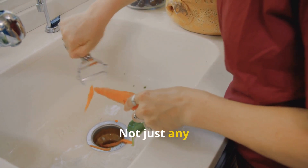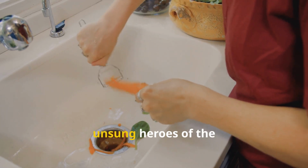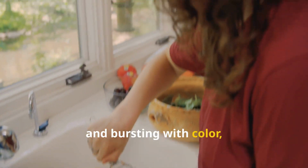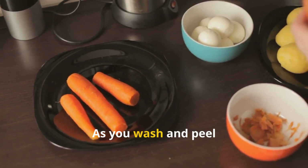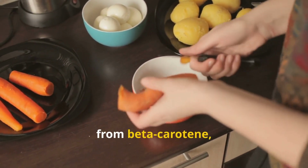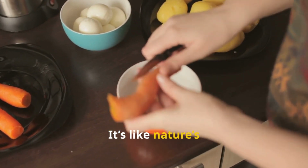Grab a carrot, not just any carrot, choose the freshest, brightest orange carrot you can find. Carrots are the unsung heroes of the vegetable world. They're crunchy, sweet, and bursting with color, but did you know they're also loaded with nutrients that can help you feel your best? As you wash and peel your carrot, take a moment to appreciate its vibrant hue. That color comes from beta-carotene, a powerful antioxidant that your body converts into vitamin A. It's like nature's way of giving you a little boost before you even take your first sip.